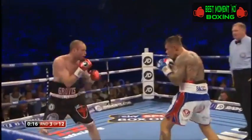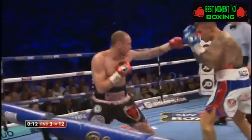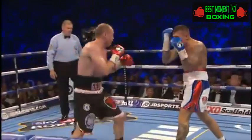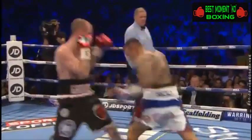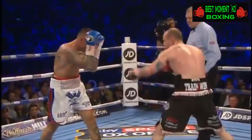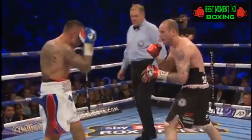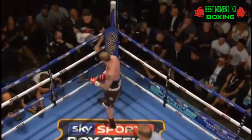And as you said earlier, if they want to exploit this supposed weakness of Groves, that he can't do 12 rounds, he's going to have to take something out of the tank in the early rounds. The heads came together there. Again, a clever little body shot from Groves. He's boxing well, Groves, isn't he? No, very clever, good concentration, smart stuff. Certainly not explosive.